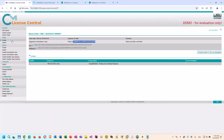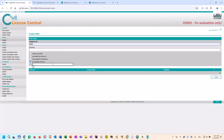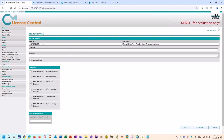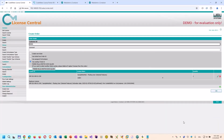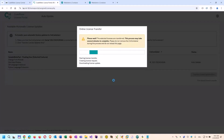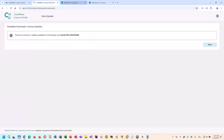And if we now want to change the amount of licenses, we can do this. We could have done this in one step, but let's assume that we wanted to do this in 2 steps, because there's a time between the purchase of the new license and the change of the features. Replace a license, and in this case, let's say we want to change it to 4, so that we can even show that reduction is possible. Okay. In the portal, we will now see there's a new auto update. And if we transfer the auto update now, we will see that our changed licenses are now inside of the container.